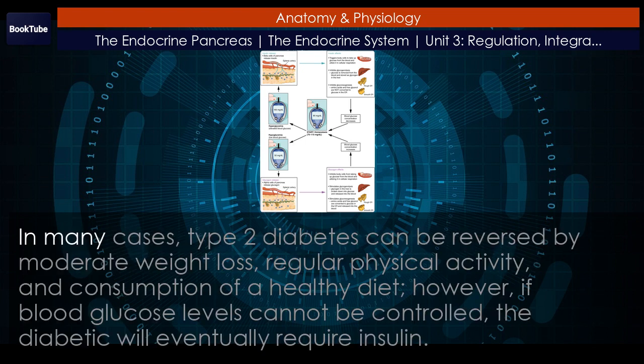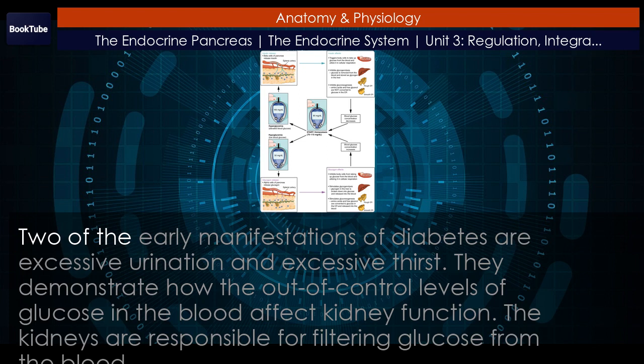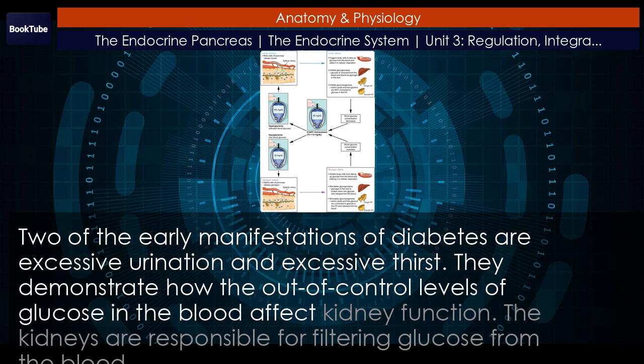In many cases, type 2 diabetes can be reversed by moderate weight loss, regular physical activity, and consumption of a healthy diet. However, if blood glucose levels cannot be controlled, the diabetic will eventually require insulin. Two of the early manifestations of diabetes are excessive urination and excessive thirst. They demonstrate how the out-of-control levels of glucose in the blood affect kidney function.